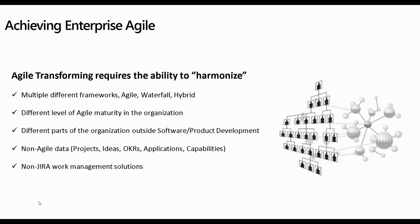So if your organization is going through an agile transformation of any sort, by the way, the requirement is that you're going to have to harmonize a lot of different concepts in order to change from a highly structured organizational structure to a network structure where you're delivering value for customers. And what that means is that you're going to encounter different frameworks: agile, waterfall, hybrid. Even within agile itself, there's 3 or 4 frameworks, and you might have within your organization different groups using different ways of managing agile work.